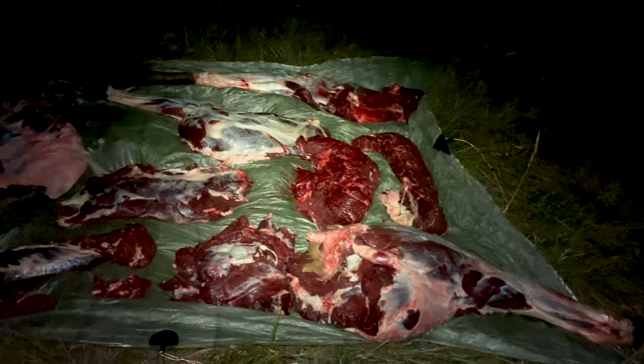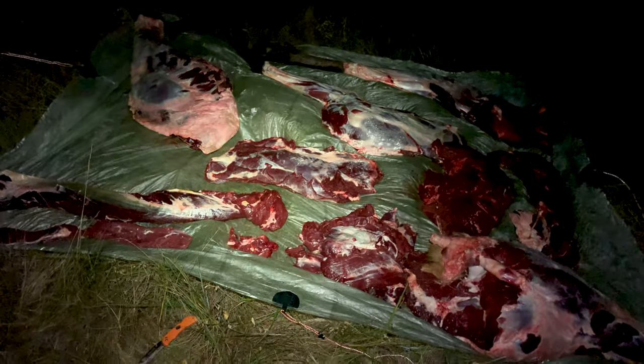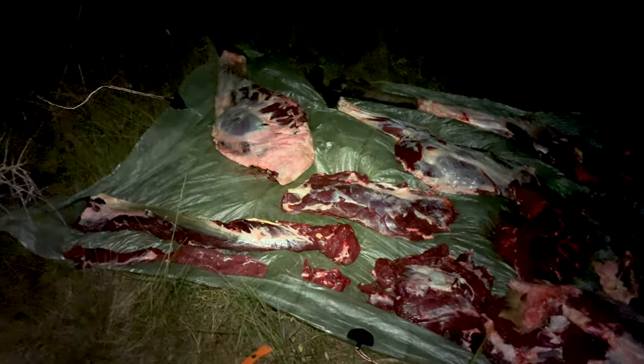I laid the tarp out right next to the elk, and when I started to debone and pull meat off, I'd pull a quarter off and just lay it on that tarp. The tarp allowed me to have a perfectly clean work area, a workstation if you may, to lay out all this meat, debone it, pull the hide off. It was the cleanest butcher job I think I've ever done. So moving forward on all my backcountry hunts, I will absolutely be bringing that little tarp for that reason.